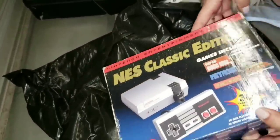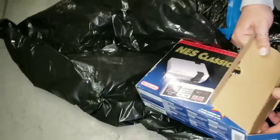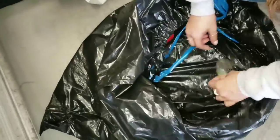Oh yeah, the NES classic, please be in there. Please be in there. That's money if it is. Please be in there. Ow. All right, do not throw these boxes away. This stuff may all be in there somewhere. We've got to find it. Wait, there's more. There's more?